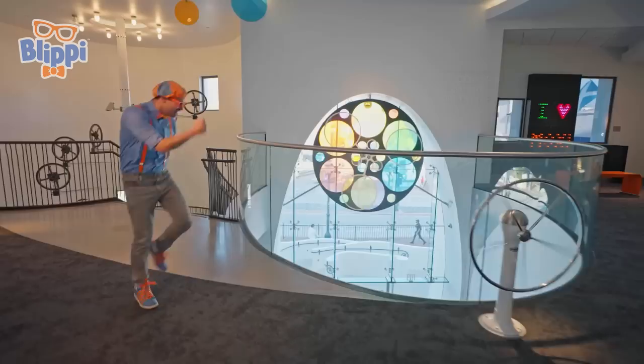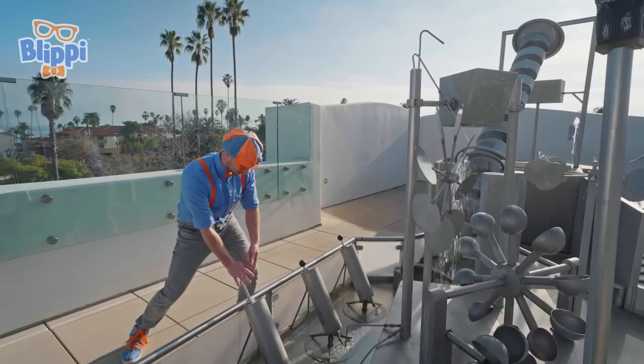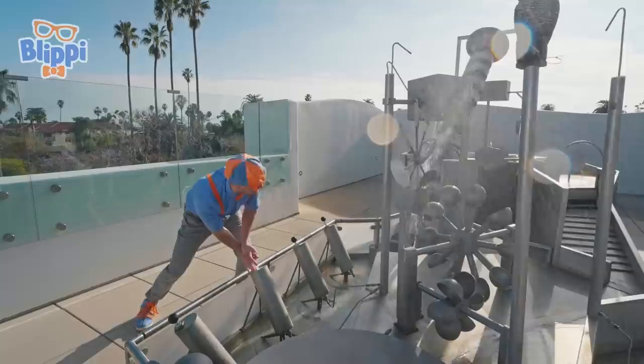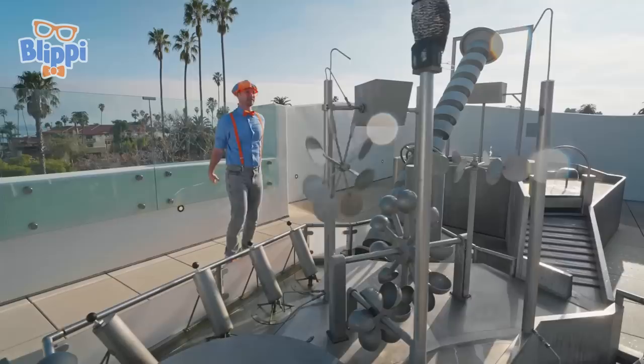All these cool things. I wonder what this does. Whoa, it sprays water when I push it through these tubes. And it spins this thing. Let's see if we can get this to spin. We might need to wait. Ready? 3, 2, 1. Yeah, look, it's spinning now. Whoa, it's going so fast. Wow, this is so much fun playing in the water.